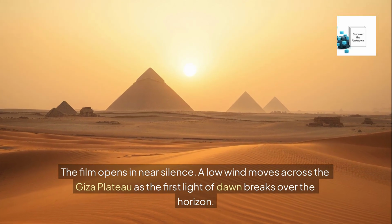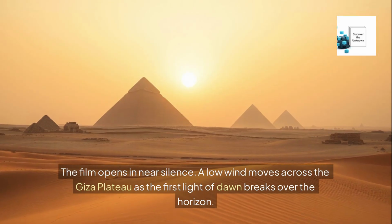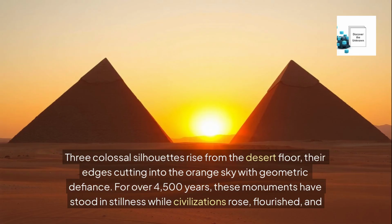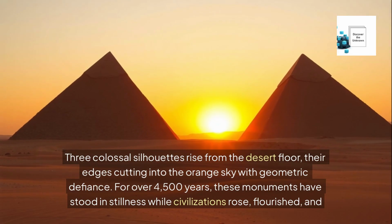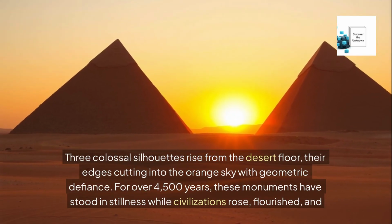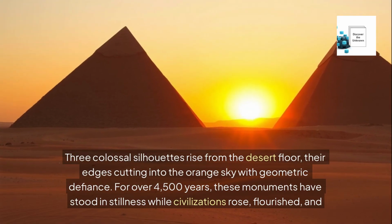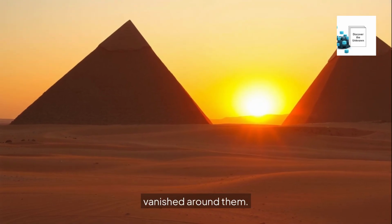The film opens in near silence. A low wind moves across the Giza plateau as the first light of dawn breaks over the horizon. Three colossal silhouettes rise from the desert floor, their edges cutting into the orange sky with geometric defiance. For over 4,500 years, these monuments have stood in stillness while civilizations rose, flourished, and vanished around them.